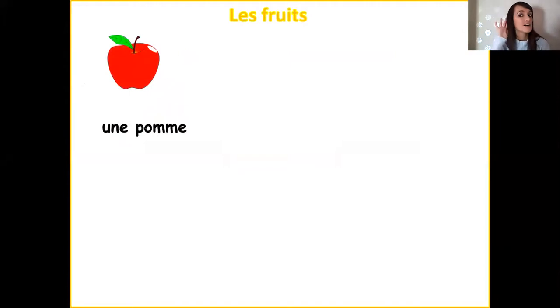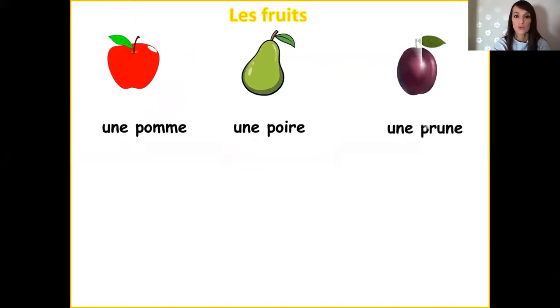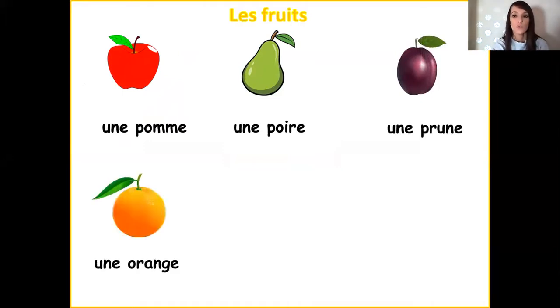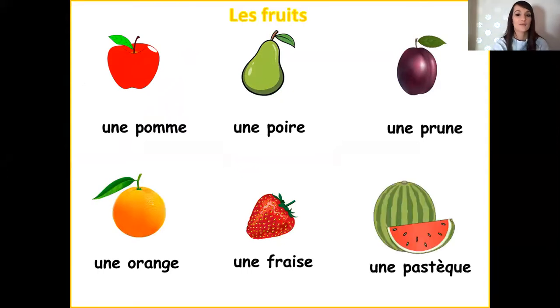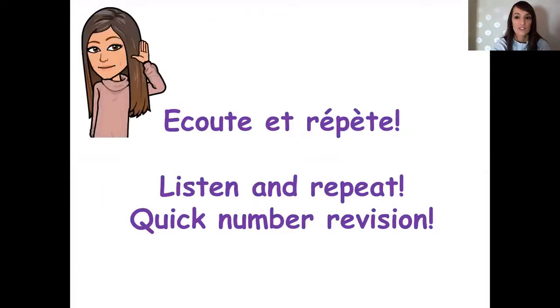Une pomme. Très bien. Une poire. Excellent. Une prune. Très bien. Une orange. Super. Une fraise. Excellent. Une pastèque. Très bien. Okay, now we need to revise our numbers together.